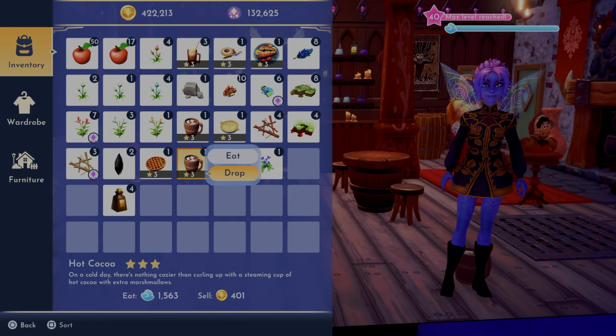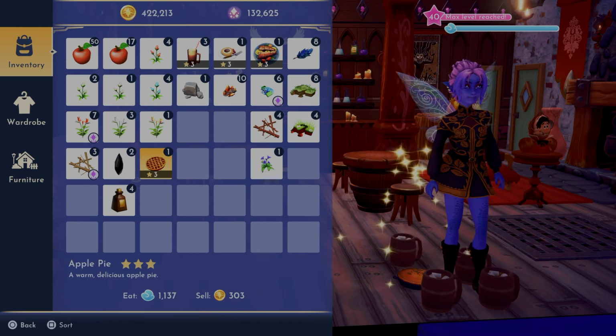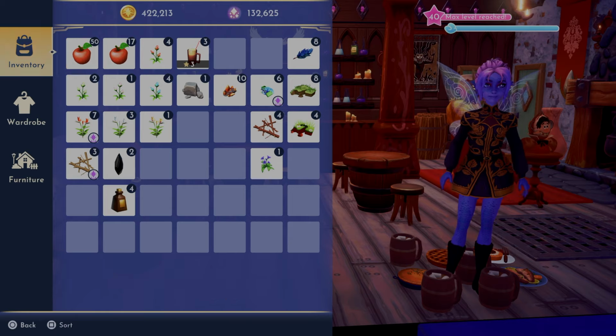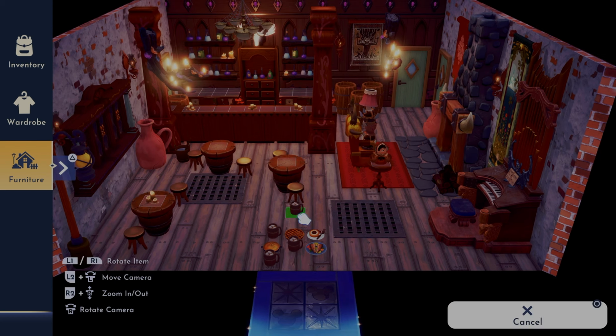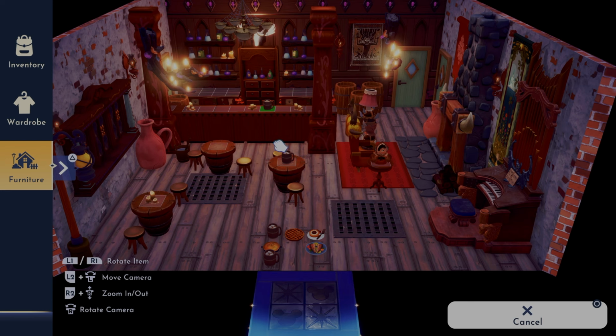Now that everything is set up, we're going to do our last little details. We are setting out some of the food. So I baked some items I felt would fit for the tavern. And then originally I was going to use the root beer floats, but for the tavern look I wanted, it just didn't fit. So we went with the hot cocoa instead. But I think it still works and looks great.